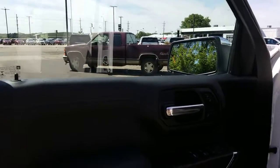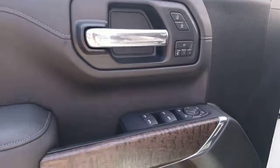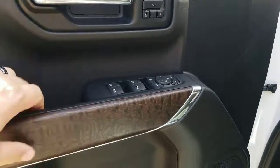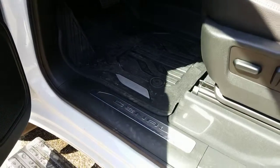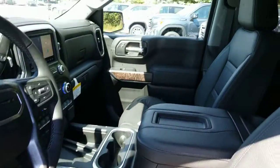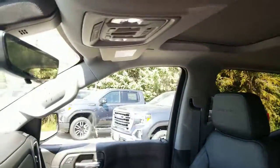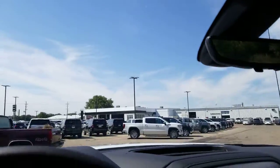Jumping into the interior, you can see you have still your programmable seats, all your controls, and once again, real ash wood, Bose stereo, that special Denali badging here in the door frame, as well as the seat back and steering wheel, which I will point to you here in a sec.